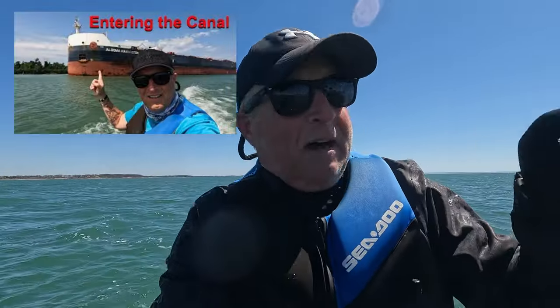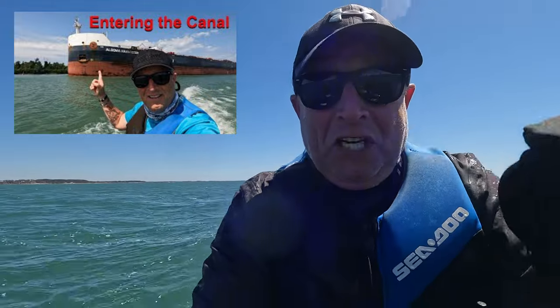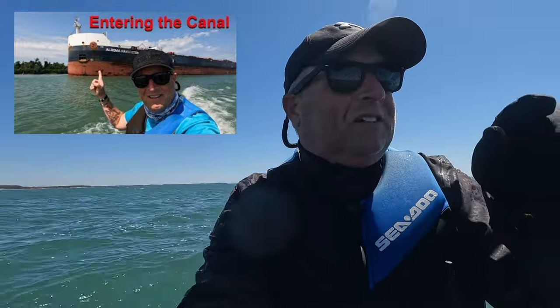Now, if I'm not mistaken, I think I got this one last year, going into the Welland Canal from Lake Ontario. I'm sure I chased this in, and that was the day I realized I actually enjoyed chasing ships. I watched it go into the lock at lock number one. It was quite fascinating. So it's nice to see the ship once again.